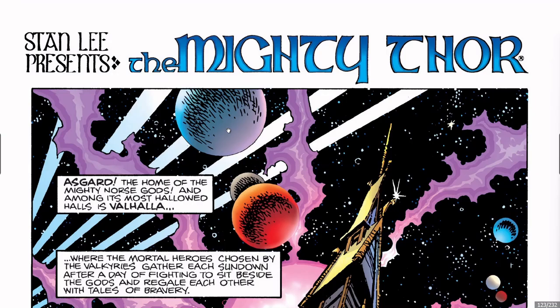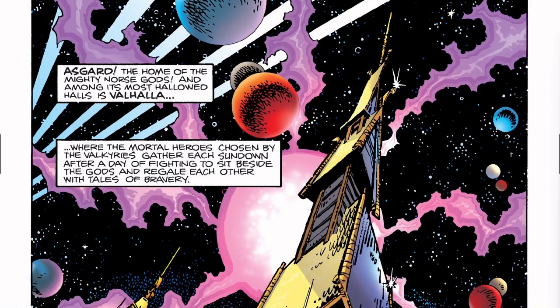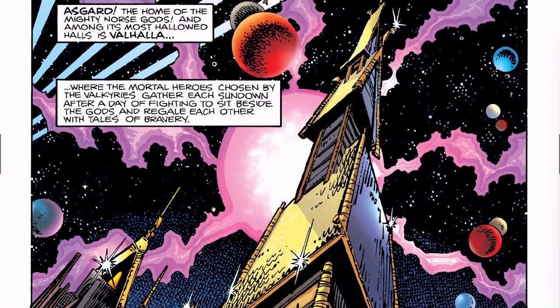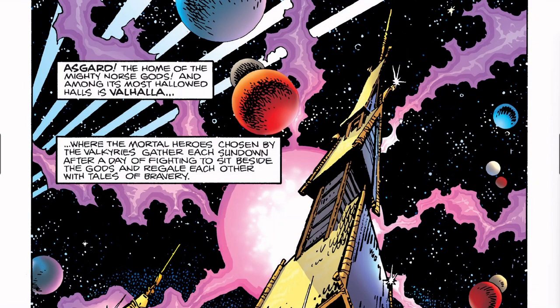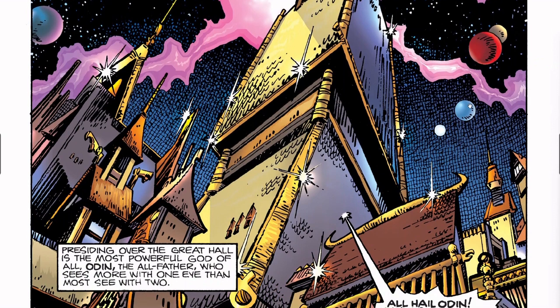So we are going to begin our story here in Asgard, and what we have here is the realm of Valhalla. Odin is going to join the fallen great warriors. This is the Asgardian version of heaven. I love the composition. I always do. When you hear me talk about Walter Simonson, I think the guy is an absolutely wonderful illustrator, and he just brings it so well.